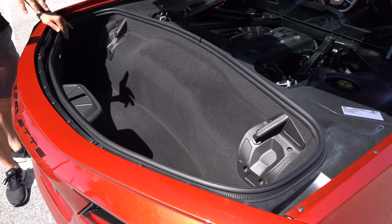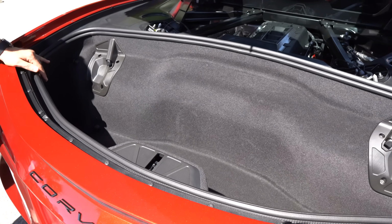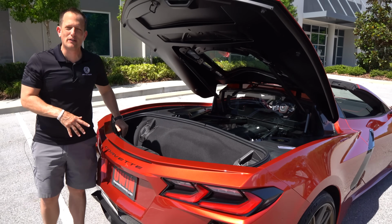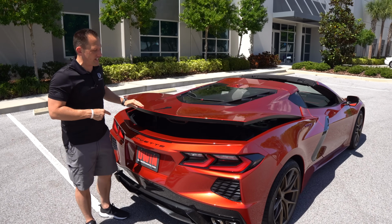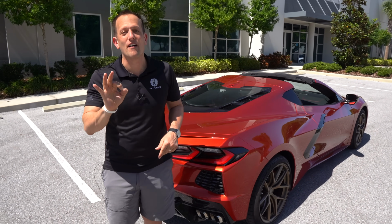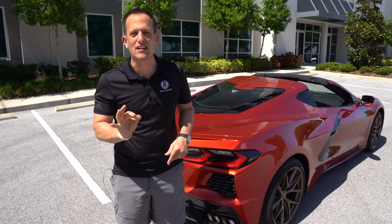This is large enough for a set of golf clubs, let alone all of the groceries, your kids' stuff when you pick them up from school. Maybe you gotta bring some stuff into work. You get that usability, but it's not just about the usability, it's about the changes that they've made to the interior. We're gonna check that out, and then I have a little bit of a surprise for practicality before we go on throttle. But let's get into the interior and see how the C8 Corvette stacks up.